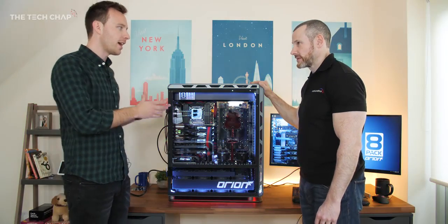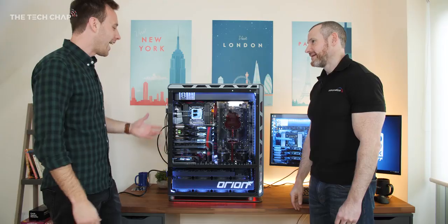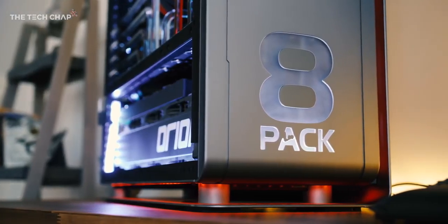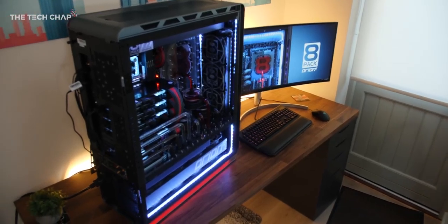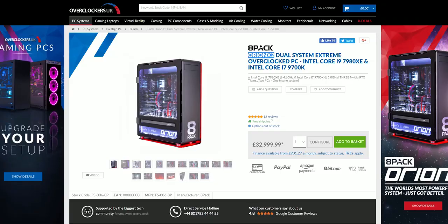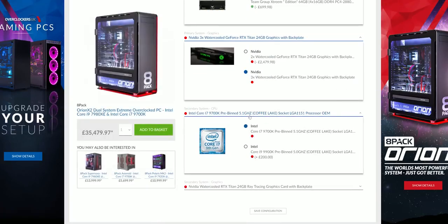This is the Orion X2 from Overclockers. It's custom built by this man, Ian Parry, also known as 8Pack from Overclockers UK. And how much does this thing cost? It's like 30,000 UK pounds. 8Pack is the most high-end systems that we do at Overclockers UK. The highest performance possible and the most crazy looks. The range starts at around 5,000 and tops out at this one around 30,000 UK pounds. But with an upgrade to the cards that we're currently making, to the RTX Titan, you're talking about 3,000 or 4,000 extra pounds on top of this.